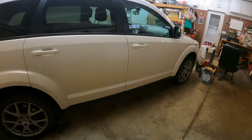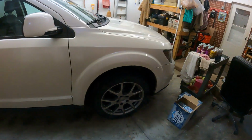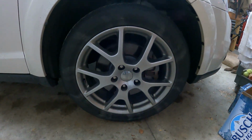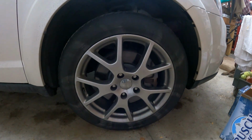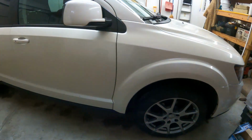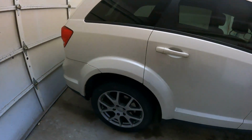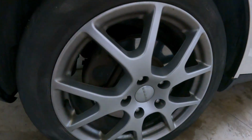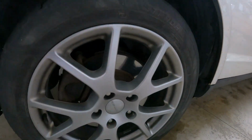So, anyway, like you can see, it's just got the white paint job. It's got 19-inch wheels, which I've always liked. However, now that I own it, they're a royal pain to clean. And right now the car is dirty. It's winter time here in Michigan, so it's hard to keep vehicles clean. And I just don't really care right now. But yeah, these are hard to get clean.